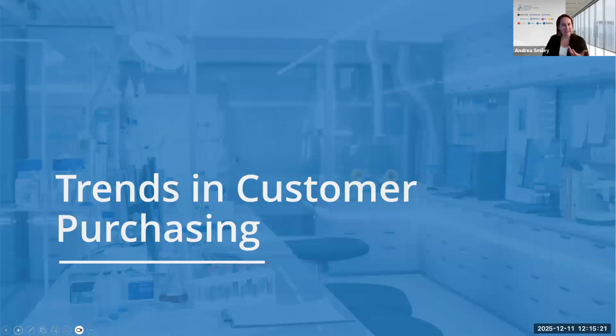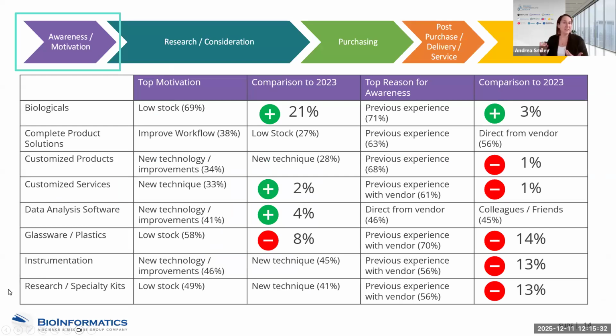So I'm going to dig into some real fine nuances in this data that I pulled directly from the Tableau element of this report. And we're going to go journey step by journey step, just to highlight some of the key findings and key differences and trends that we're seeing from 2023 to 2025. So looking at the awareness and motivation right now, top motivation, as you can see, for different categories.